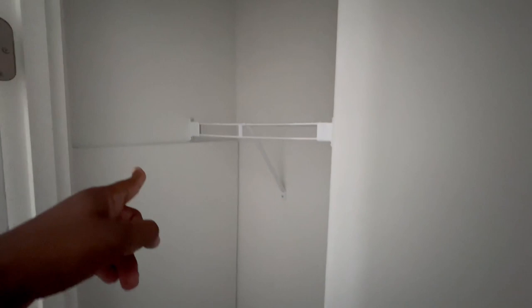All right, so let's take a look at these spaces right here. You have a closet right here. It's a small closet, but it's functional, very functional. You have a shelf right there, and you also have your water heater here. So your water heater access panel will be right there.